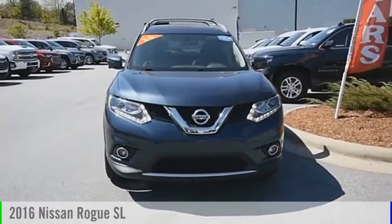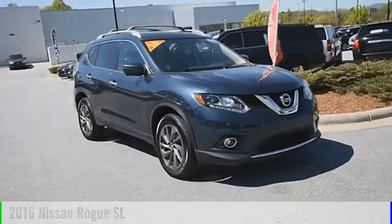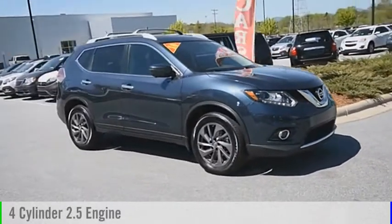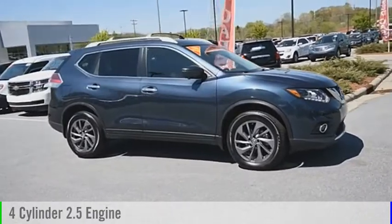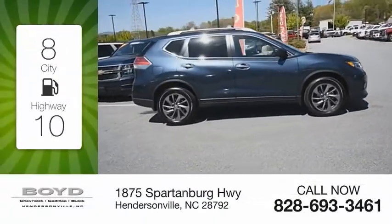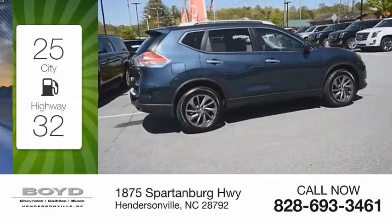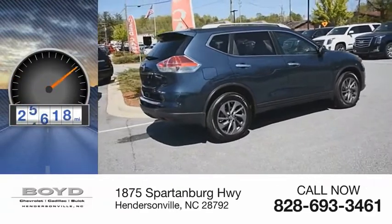Make a great choice today with the 2016 Rogue. This vehicle is powered by an all-wheel drive, 4-cylinder, 2.5-liter engine and comes with a continuously variable transmission. Great fuel efficiency saves you money by requiring fewer trips to the gas station. This vehicle has less than 30,000 miles.